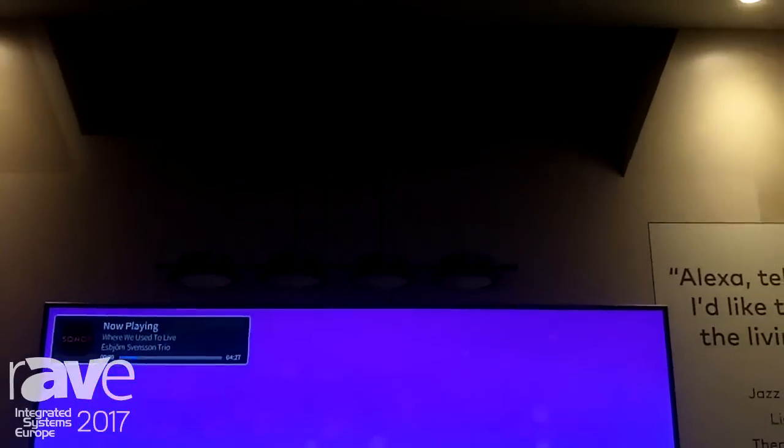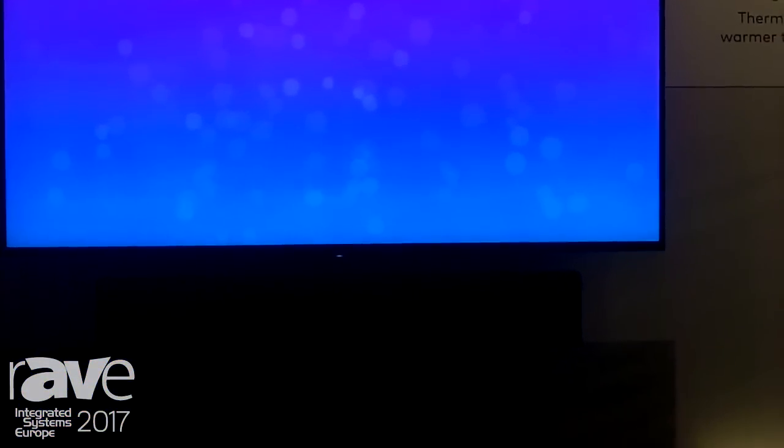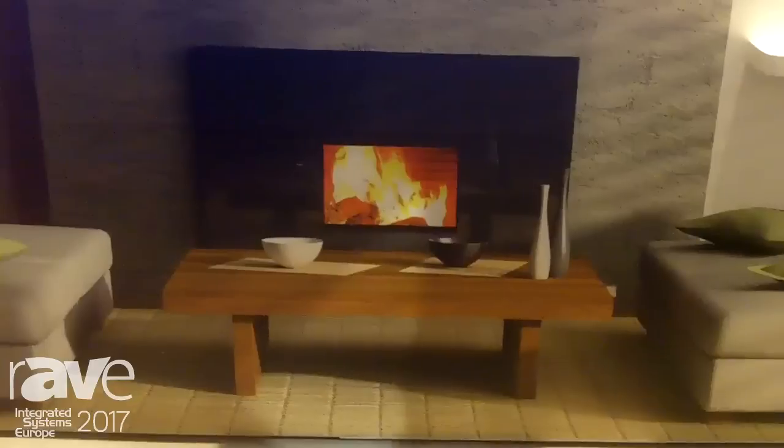After dinner, I'm probably going to want to relax in the living room. Alexa, tell Crestron I'd like to relax in the living room. Recalling the relaxed scene in the living room. So we're using the Sonos Playbar. We are playing some smooth jazz. The lights are at the perfect level for me to sit down with my Kindle and read a book. We're using the DGE 200 to show you the kind of music that's playing so you know what you're listening to.